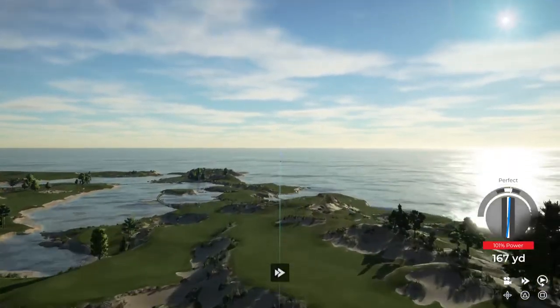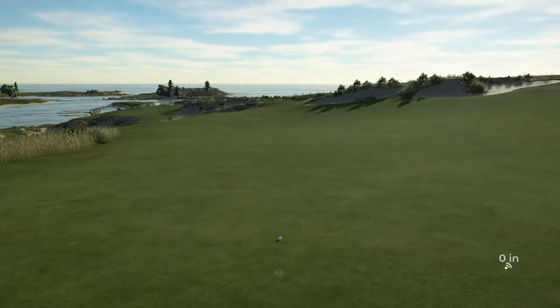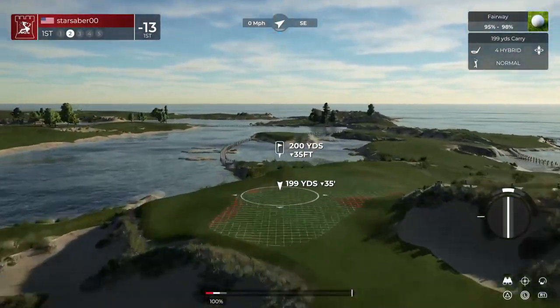That swing was to die for. Break a leg out there. Hopefully you have a good round. Well, from here, we are well above the green. You might need a little less club.